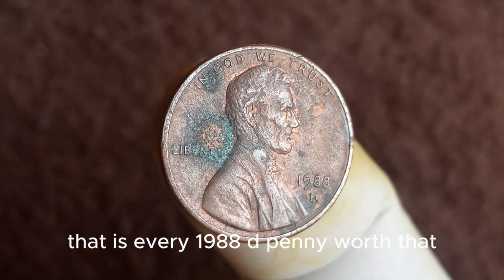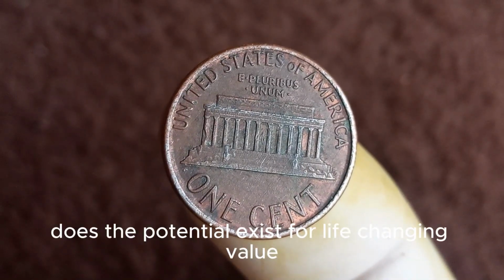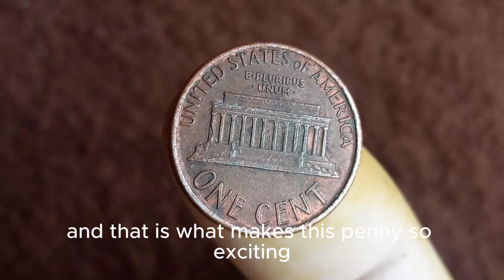$898,952. Is every 1988 D penny worth that? Absolutely not. But does the potential exist for life-changing value in the right coin? Yes. And that is what makes this penny so exciting.